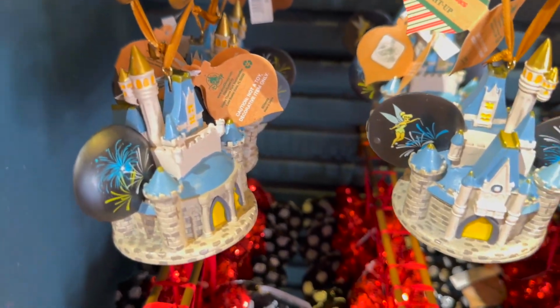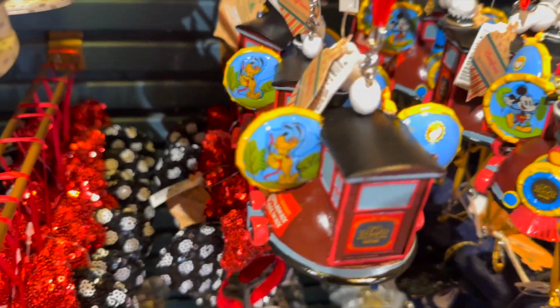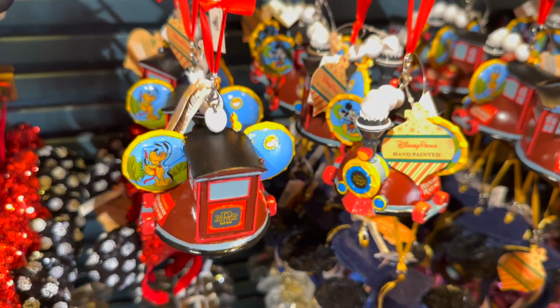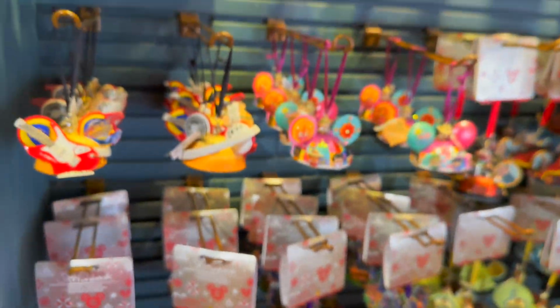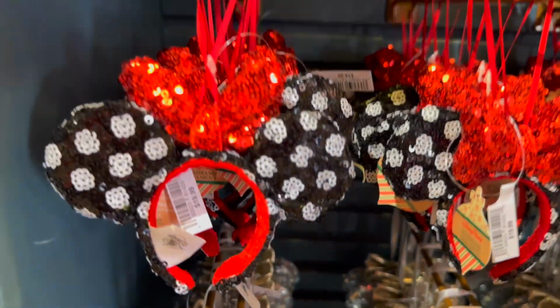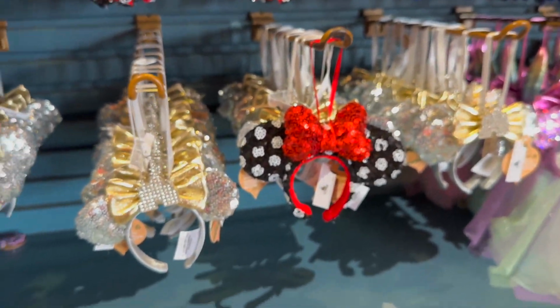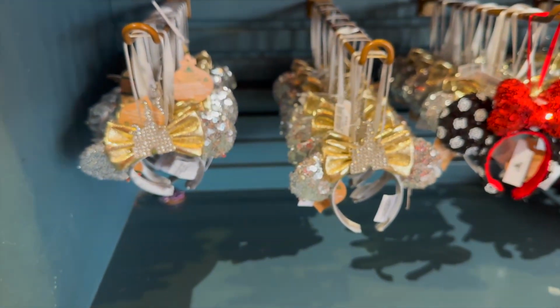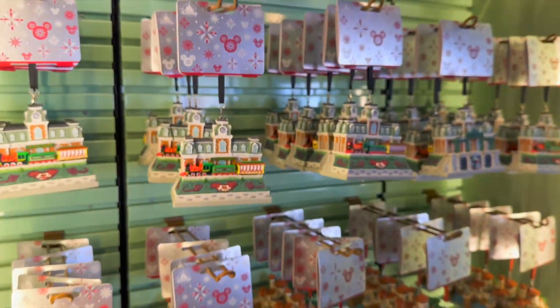This one? You want this? Mickey's Runaway Railway one? You would rather have this than one of the princesses? Yeah. You would? Oh, look at that. Little mini headbands. They're a lot of fun. Do you like this lady? I love that. Do you like more this one or this one? These are awesome as well.